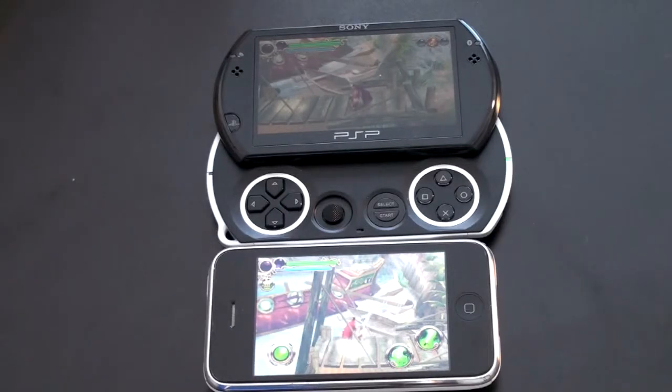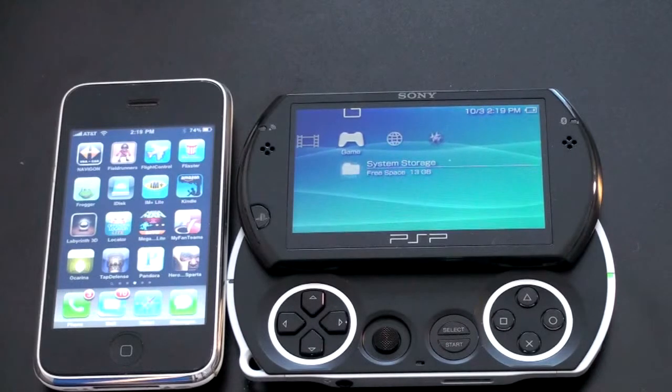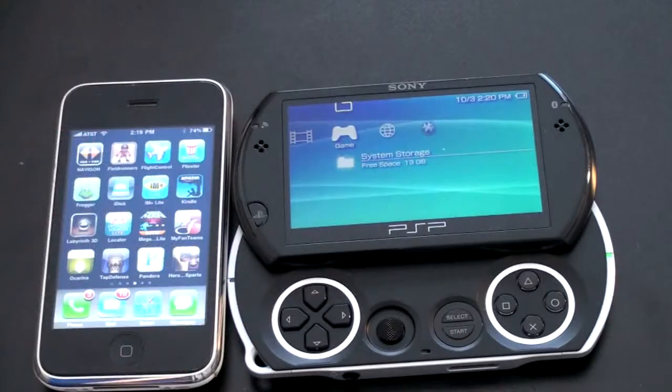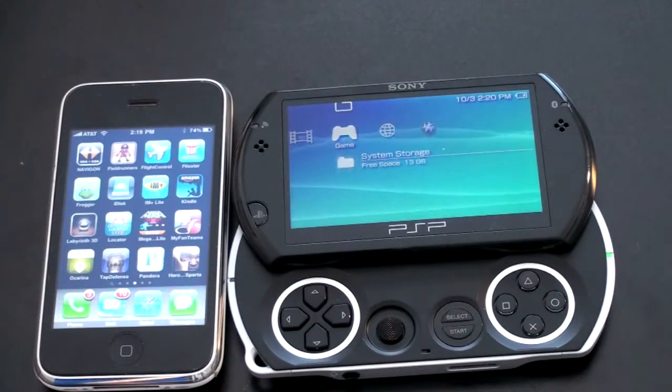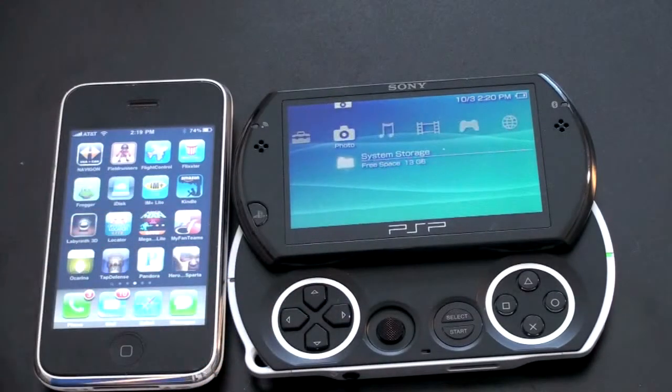So let's go ahead and back out of here and go back to the home screens of each device. Quite obviously, by looking at both devices, you can clearly see the difference, like I just mentioned. Physical buttons versus non-physical buttons. Now you're also dealing with a touchscreen versus a non-touchscreen. So things like text entry on the PSP Go can be a little bit difficult because you have to rely on a virtual keyboard that you have to control by moving the arrows around. Whereas on the iPhone and the iPod Touch, you can actually touch the buttons. It makes typing a lot easier. And that's going to come into play for things like the browser.